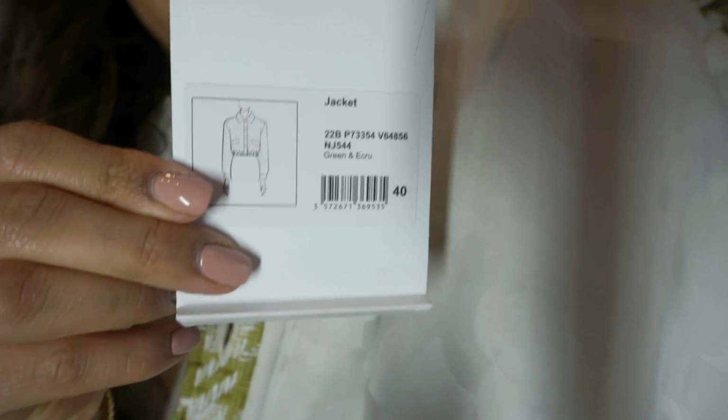This is the lining and this is the tag. Okay, so if anybody's looking for this, the sale's over, so I don't think anyone will find anything like this, but in case you're looking on the pre-owned market or from a personal shopper. But gosh, did I undo this? Okay, hold on.